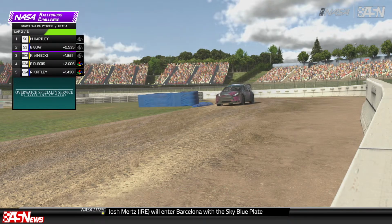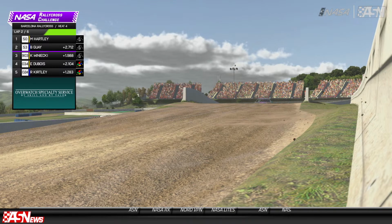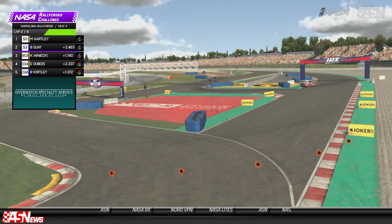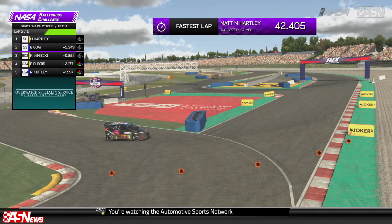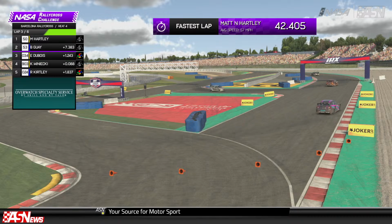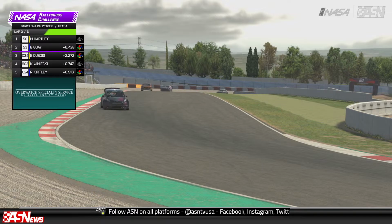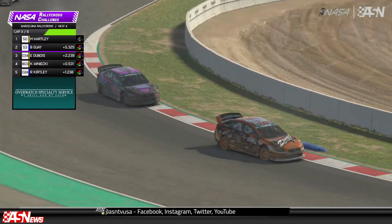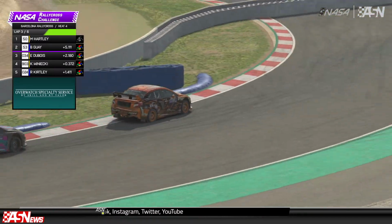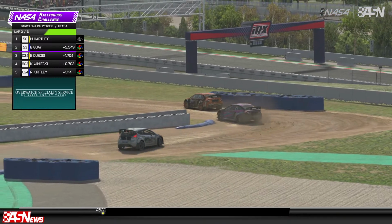And Matthew Hartley for JC Simsport. We talked about JC Simsport before, the rebranding of MRT, former Constructors Champions, winning team in the series, and Hartley, former champion in 2020. Benjamin Gay jokers, Wienecke jokers. Dubois already took his joker, and he takes the spot from Wienecke in the 903. So the joker rotations have unraveled for the Sportsman cars, and the order has not changed.